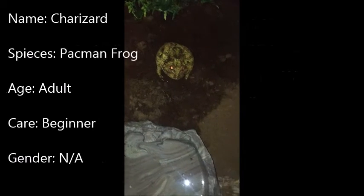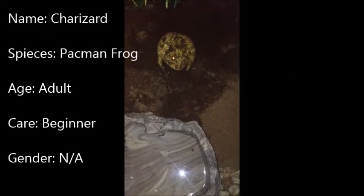So this is my Pacman Frog. He was just down in the dirt, so I did have to dig him out with a stick, and that's why all his plants are messed up. But I believe this is a male. He's getting pretty big, which I'm happy about because I did save him. He was really skinny when I first got him, so now he's really big, which makes me happy. But I will do a whole video on him. He's definitely for beginners. His care is really easy. You just gotta feed him, and make sure he has fresh water, which I'm currently sucking at. But yeah. Alright, so I'm gonna go ahead and show you the next 2.